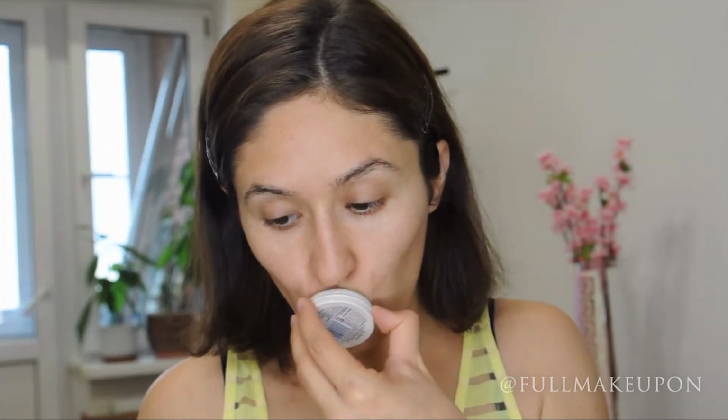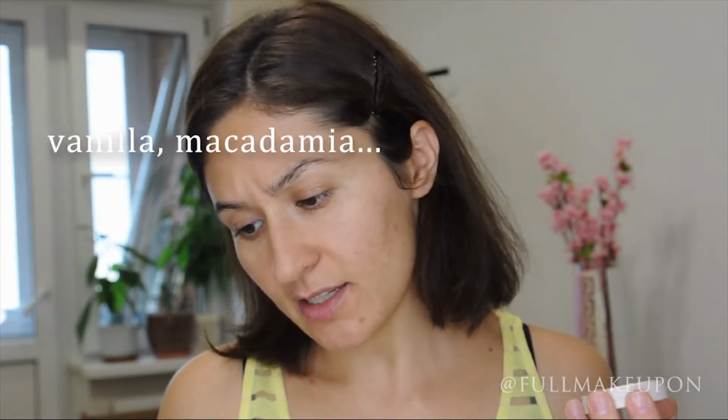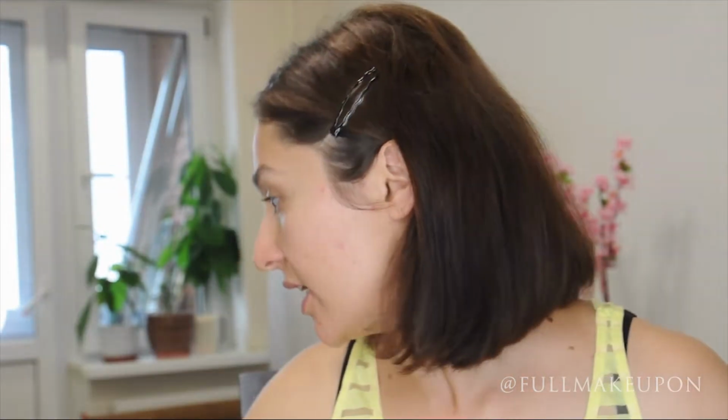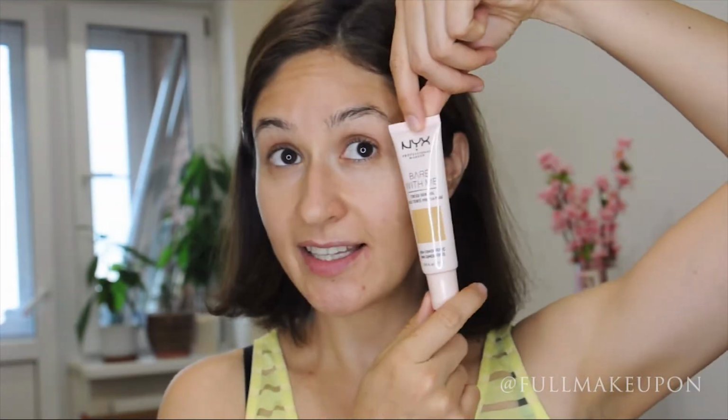God, can you see the creepiness on my neck? This is what you have when you have a period and you want to extract something on your neck. Don't touch your neck. I'm gonna use my Nivea lip butter for my lips. I don't like this packaging because it's always so hard to open. It has vanilla, macadamia oils. I think that's it.